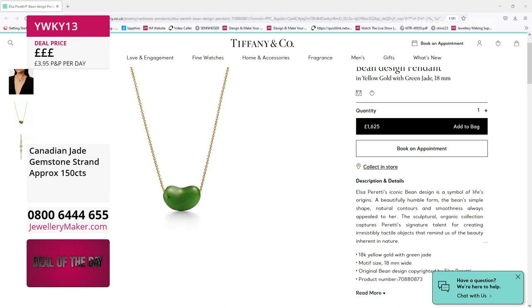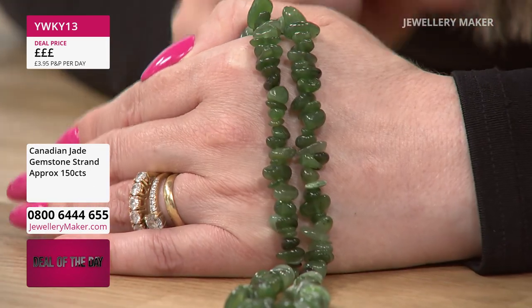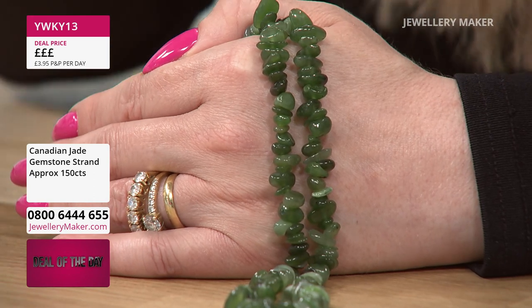Doesn't even mention the carat weight, actually. What, 18 millimetres? There we go. 18 millimetres in size. Well, most of these are actually bigger than that. They're the same material. You've got beautiful translucency and natural colour.